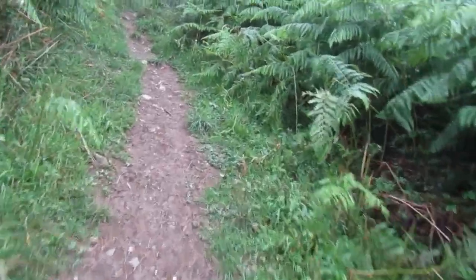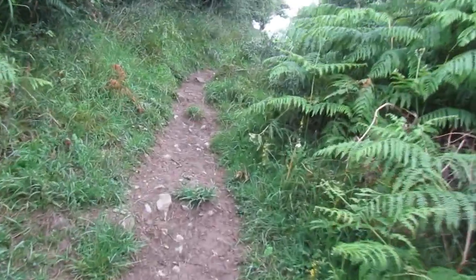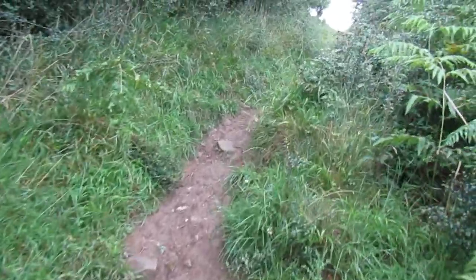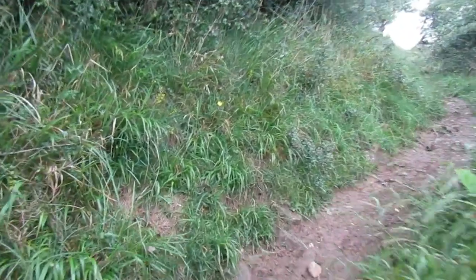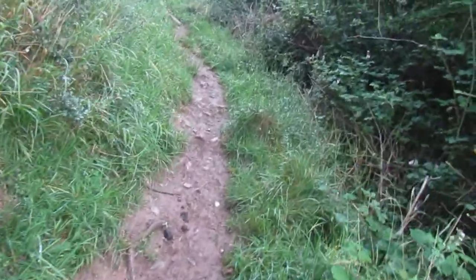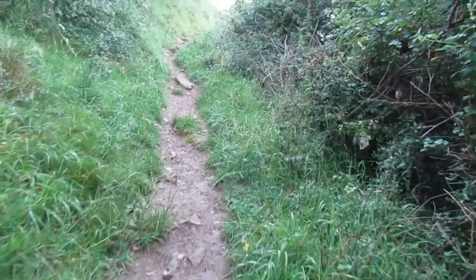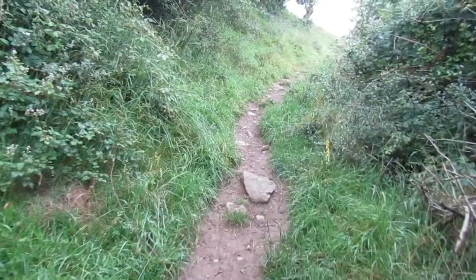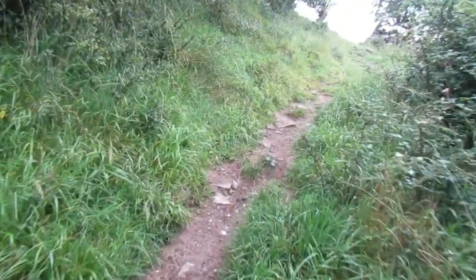Best thing to do, folks, when it's steep like this and muddy, take your time. I'd rather come down alive, or come down without a sprained wrist or ankle or something even worse, something broken. Just take your time, there's no race. And always remember, when you're at the top, you're only halfway there, because you've got to come down again.